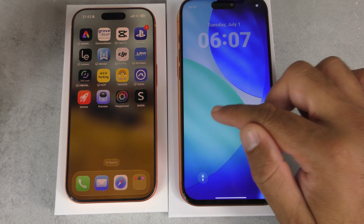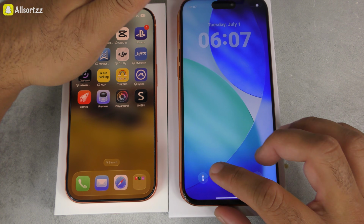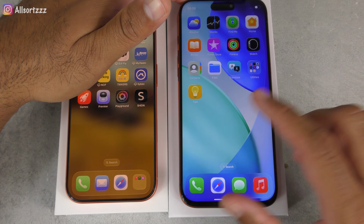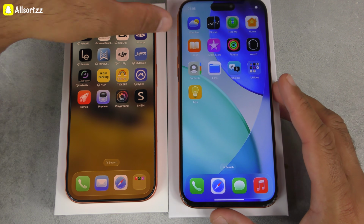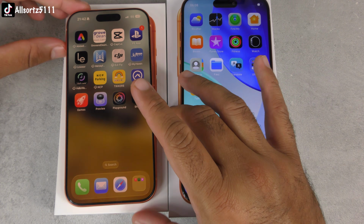But yeah, basically the main thing is scroll through the phone, make sure it is working properly, make sure it's running smooth, not like this one, because this one has its days. And make sure you don't see Play Store, because if you do see Play Store, you've got a fake one on your hands.